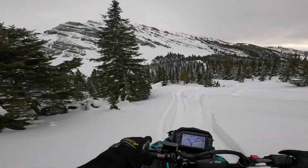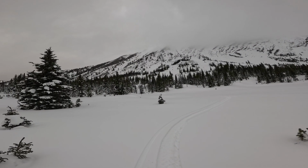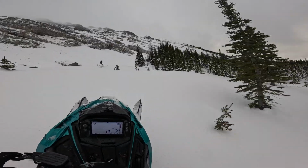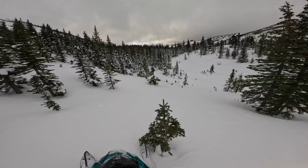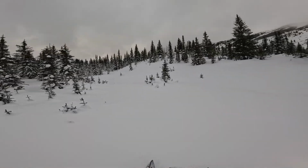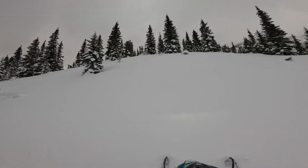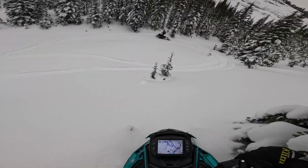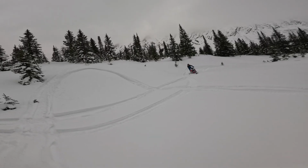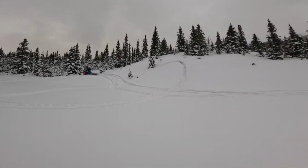Okay, let's go down to the meadows. Trying to remember how to get down there. Here, I think. Three basins in one day, can't complain about that. Pump. Rocks. Well, the boat does it. Another wicked day up here near Sparwood.